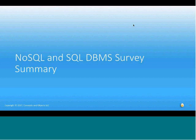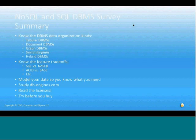So in summary, the advice is know the different kinds of data organization that each type of DBMS supports, or perhaps forces you into, or perhaps gives you options for, as in the hybrid DBMSs. Know what it means to make trade-offs between the SQL language and non-SQL languages, between ACID and BASE, and you only get 2 out of 3 of consistency, availability, and partition tolerance.